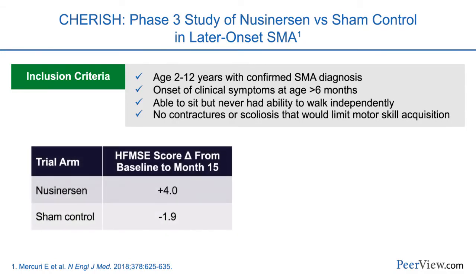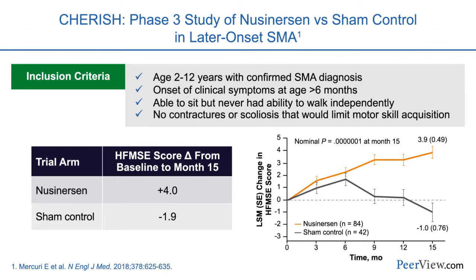And then when this reached the pre-specified interim analysis again, there was a very significant difference with much greater motor gains in the group that was treated as compared to the control group, which actually had a small decline in their motor skills. Also very encouraging about this treatment is that it appeared to be very safe. There were no significant adverse events that appeared to be related to the treatment itself.